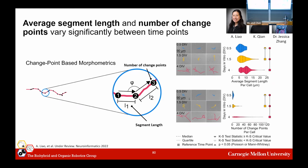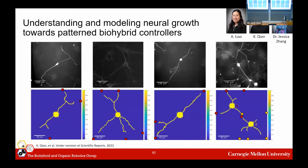So we're combining this with work on modeling neuron growth. This is work by my PhD student, Quanren Kim, who is actually using isogeometric analysis-based approaches to grow a phase field model of the neuron. So you can see he's getting fairly good agreement between his model and some of the actual neurons that we see in the dish. And so next up, we're trying to adapt this to use the model to grow a design based on our computational models, and then validate it using all these morphometrics.